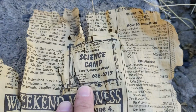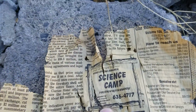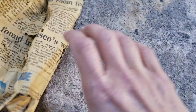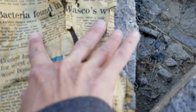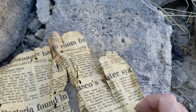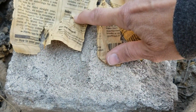Okay, science camp. Huh. Bunch of different phone numbers. Let me see. Clarion Hotels officials saw the hotel's value up about 25 million. Okay, it doesn't seem like it was that long ago if a hotel was worth 25 million. Doesn't look like there's a date on here anywhere. Bacteria found in Wasco's water. Bakersfield official. Oh, so it's from Bakersfield. Yeah, we're not that far from Bakersfield, out in the middle of California, kind of. Or the desert of California. Huh. I don't know. No dates available.